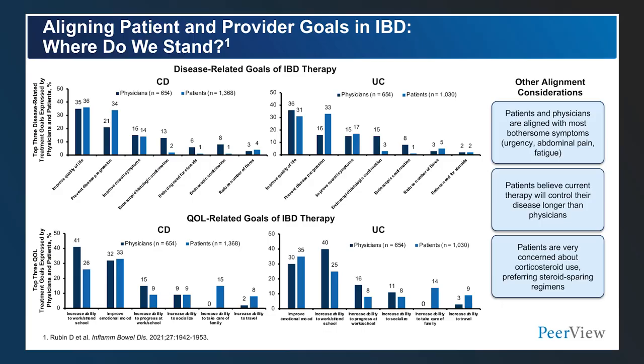these goals. But interestingly, when we think about our patients' goals, those may actually be different than what our goals are. My goal is to really heal that bowel fully. Of course, I want my patients feeling better. But this is a study that actually asked patients and providers the same questions. And patients and physicians did align on the most bothersome symptoms, things like urgency, abdominal pain, and fatigue.